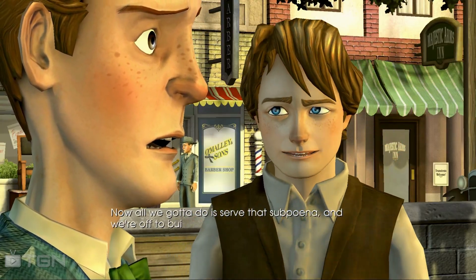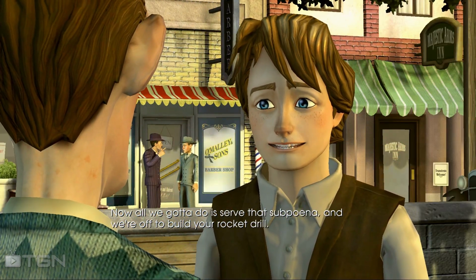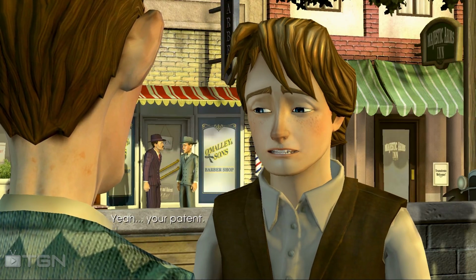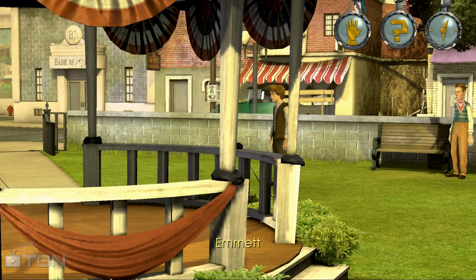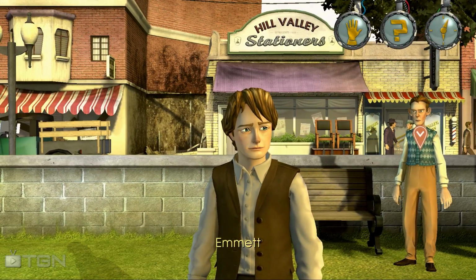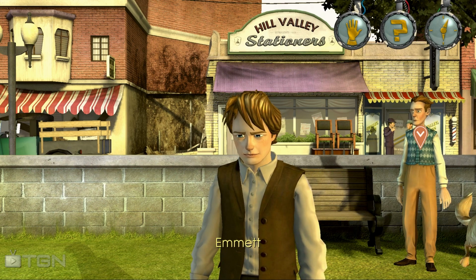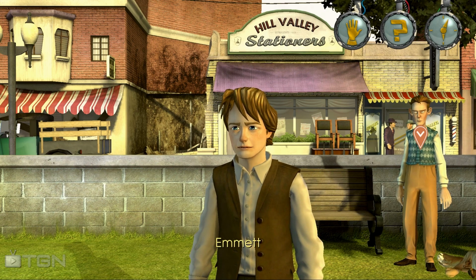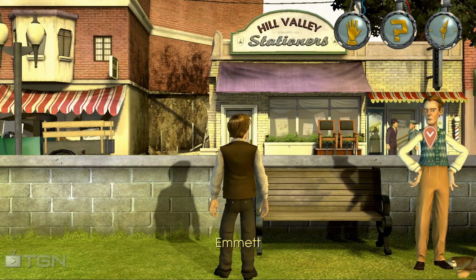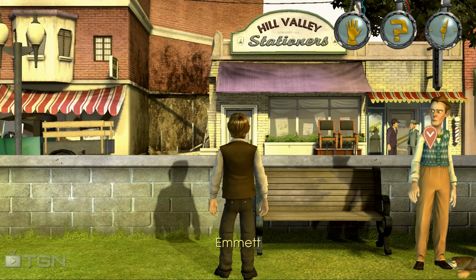Now all we gotta do is serve that subpoena, and we're off to build your rocket drill. And get my patent. Yeah, your patent. All right, well, at least we figured out something in this episode. Still have to figure out how to get our grandfather out of that house so I can deliver the subpoena to him. And that's something to do with the gangster over there. Just not sure what yet, so it's going to take a little while to figure that out, I'm sure.